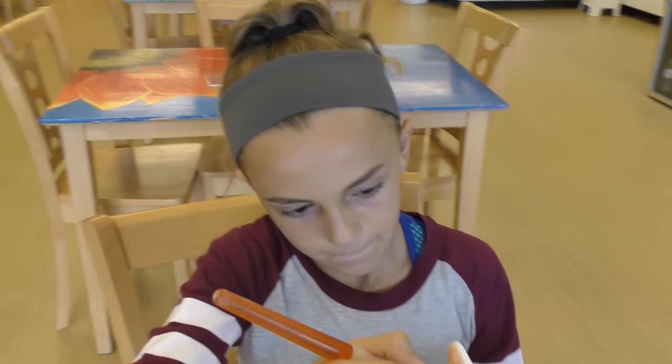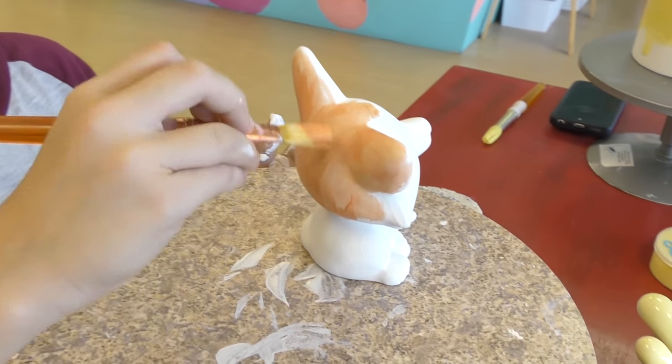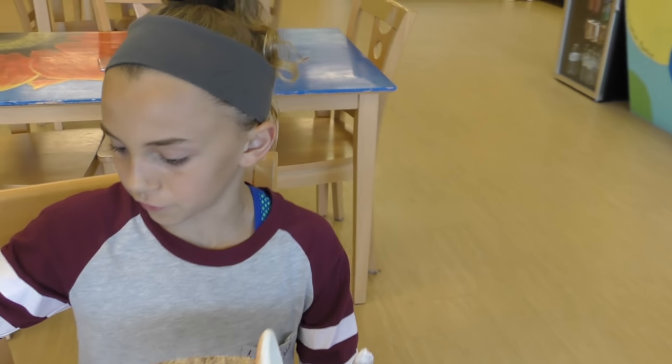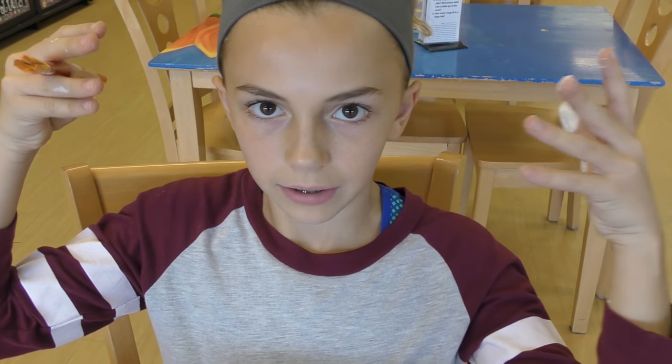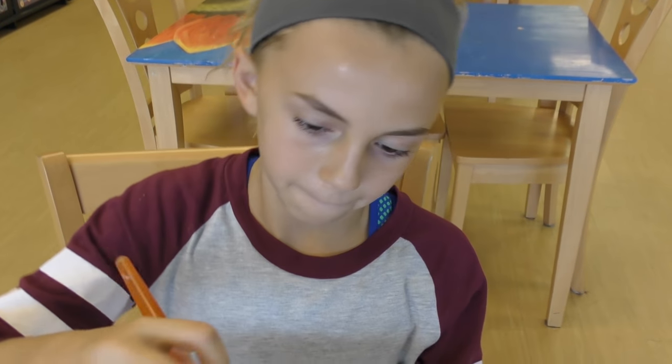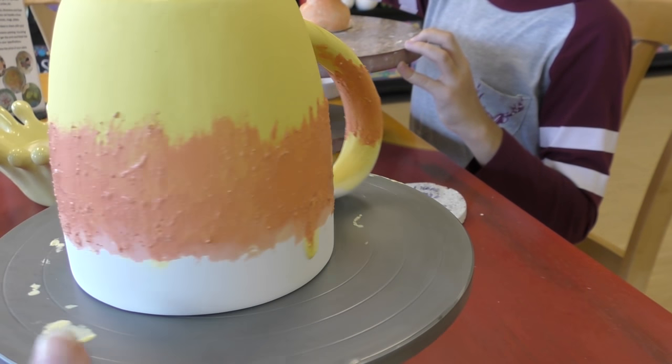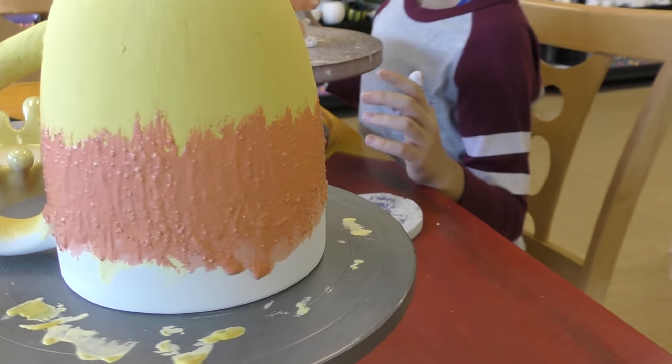So Kayla's working on her second layer. She's turning him a cute orange. This will turn darker, so I have a lighter orange, to kind of fade into the white. Yeah, it'll be perfect. Now I've got my orange. I've got to do a little bit more.